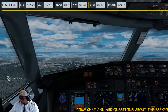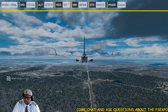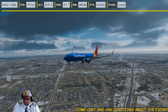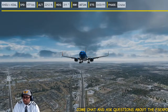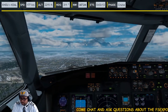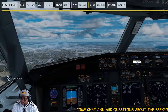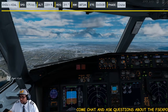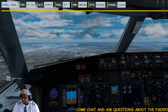Alright, so 10 miles out, we're going to go flaps 15 here, and gear is coming down. Alright, gear is down. Go flaps 25 here.